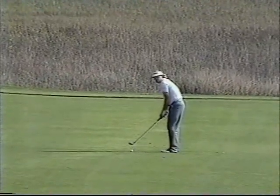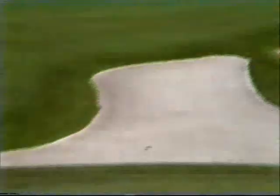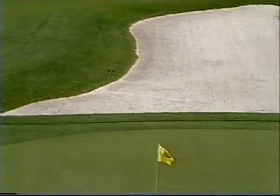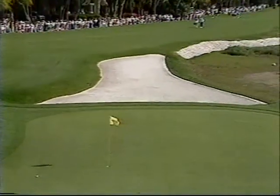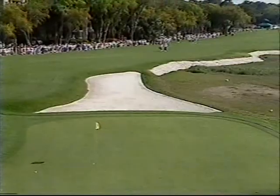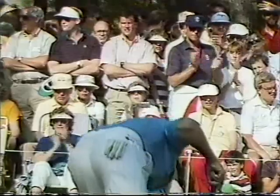Mark Weeby's second shot. He's playing with Ray Floyd and Fuzzy Zeller, but Weeby is the story. Maybe he won't be the story. He hit it in the bunker. He was 190 yards. The hole today is playing so much longer, and he is in deep trouble to make par. That was a 2-iron back to 15.